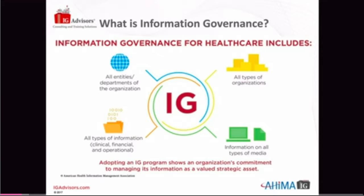So when we talk about information governance, we often talk about the business associates involved as well. So if an organization has good information governance internally, they're going to need to ensure their business associates also have good processes in place, because so often the business associates have large amounts of information on their systems as well. And a lot of that has been exposed as we hear more and more about business associate breaches in the news.